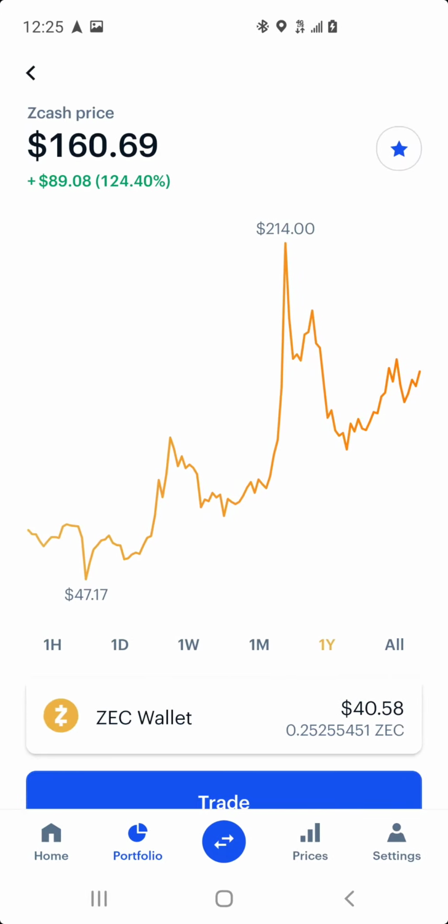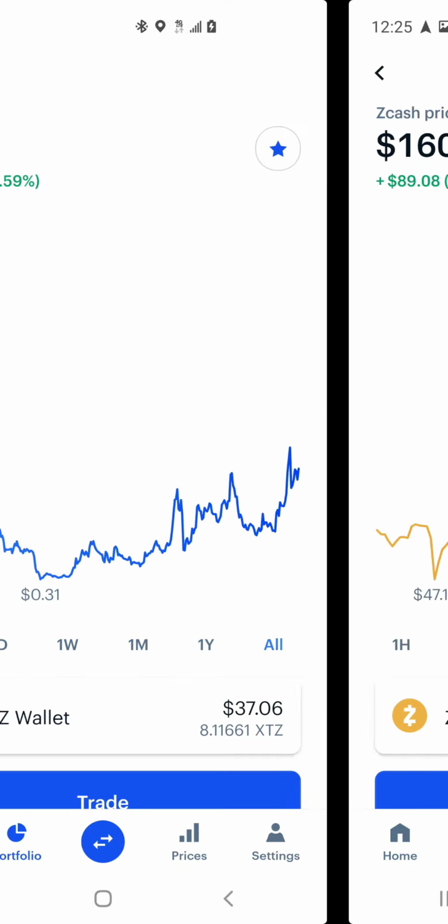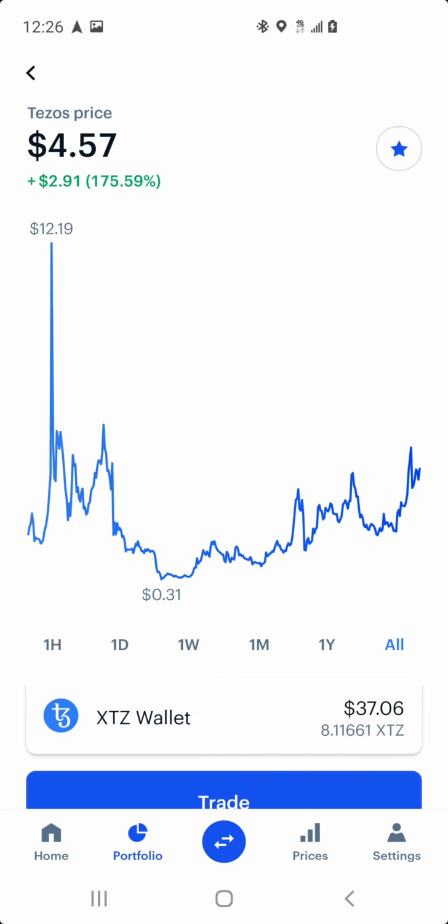Now to the Coinbase app. This is Zcash, ZEC, currently sitting at $160.69. This is in the past year, it's up $89, up 124%. We have about 25% of a coin, valued at $40.58. Then we got Tezos, XTZ.